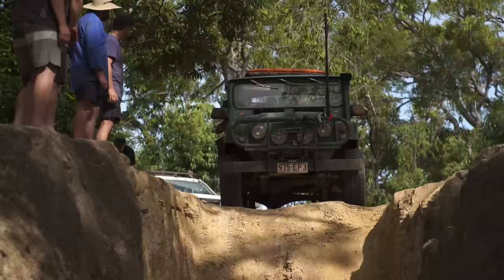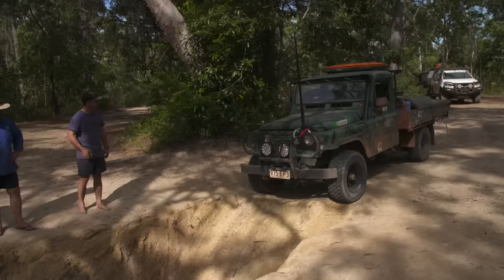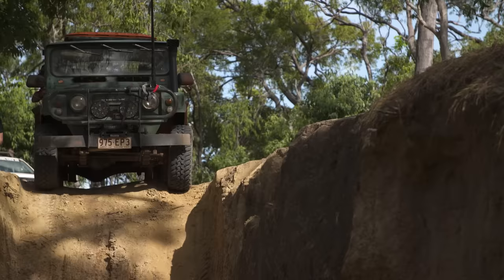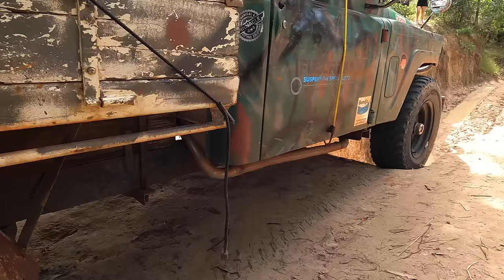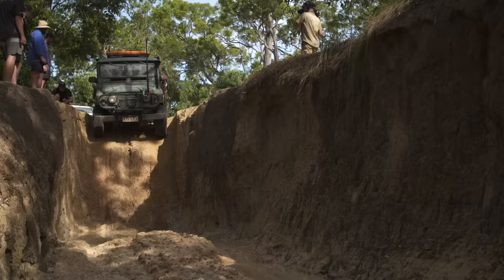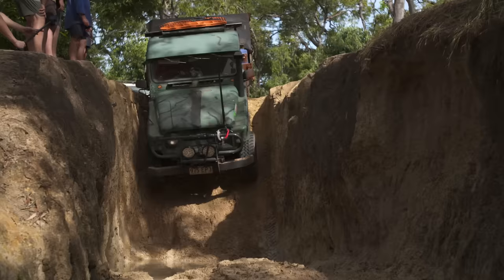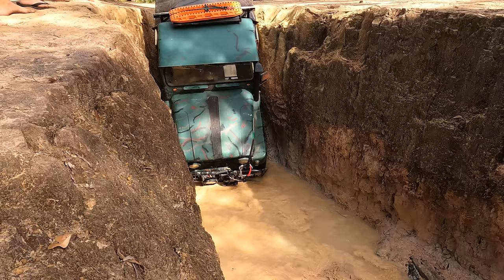Yeah, I got some brakes. You wait till you're about another half a car length. Yep, that's it. Good line, mate, good line. I don't want to do it anymore. Oh, that's me. Oh no, I've got a bit more. Oh. See ya. Good luck. Wowzers. Didn't work out well, did it? Not at all.